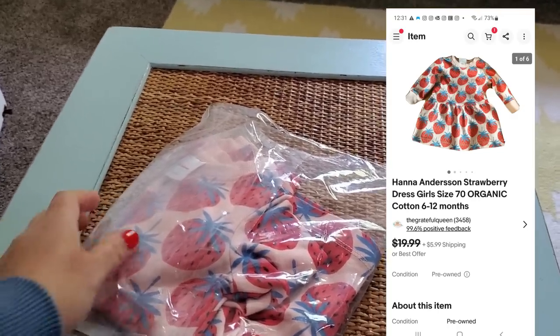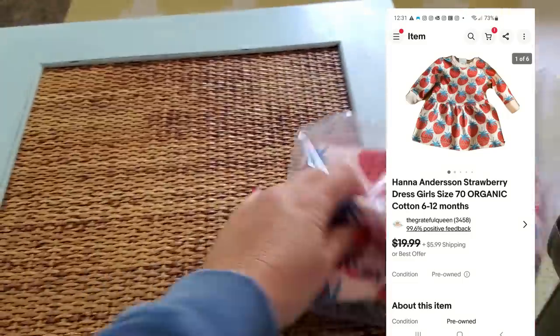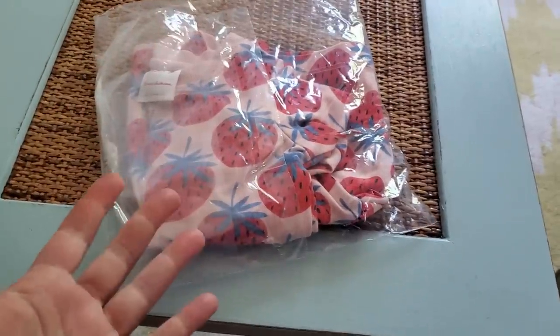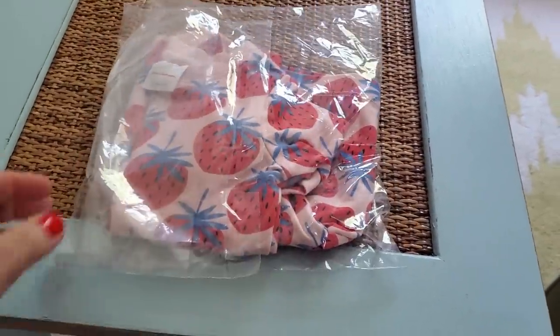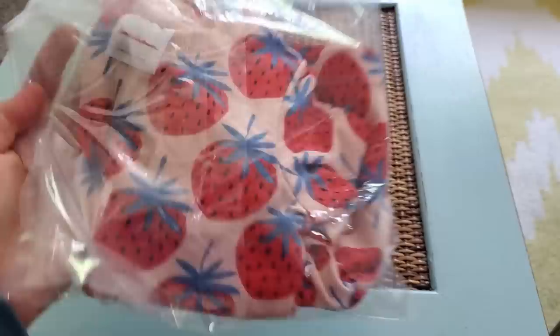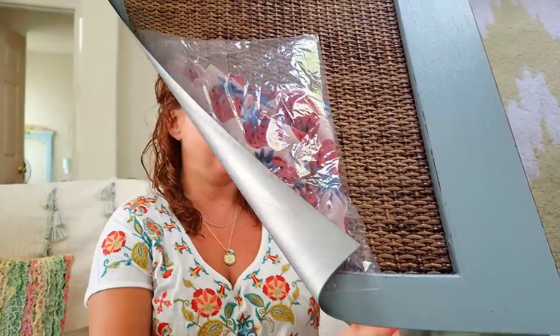So the buyer paid $22.99 for a little kid's dress. So, you know, I probably paid $1.50 for this at the BINS. Sometimes if the Hannah Anderson's not that special, I'll lot up a few pieces, but if it's a really cute piece like this, now this was probably over $50 on the website. So they're getting a great deal and I made a great sale. Okay, now back to the video.